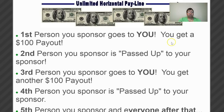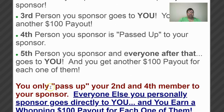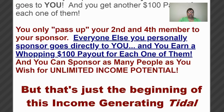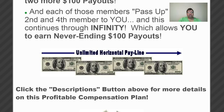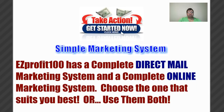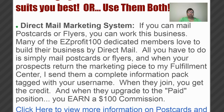But here we go. See, the first one you keep, the second one is passed up. The system will do all that for you. You don't have to worry about trying to figure out how you do that. The software that he has in place does it automatically, and the checks will come to you. See, the third one goes to you, and the fourth one passes up. And then after that, you keep all your sales. And everyone does that, the second and the fourth. So, as you can see here, $100 payouts, guys. Unlimited $100 payouts. Simple marketing system, direct mail, and you can market it online, or you can do both, either one. So I'm going to show you how I'm doing it as well online.